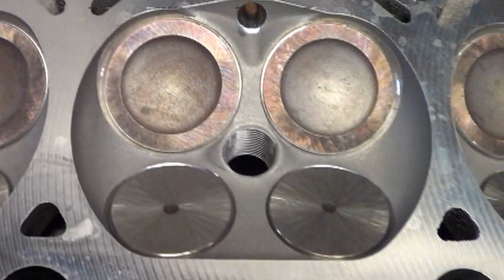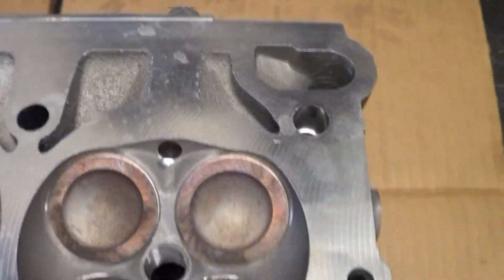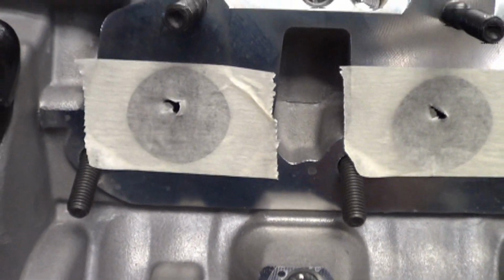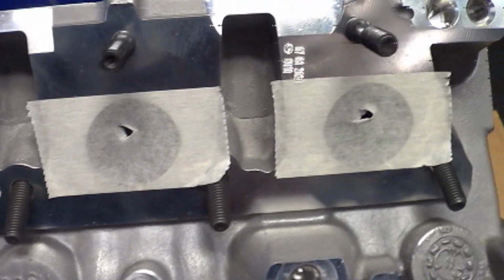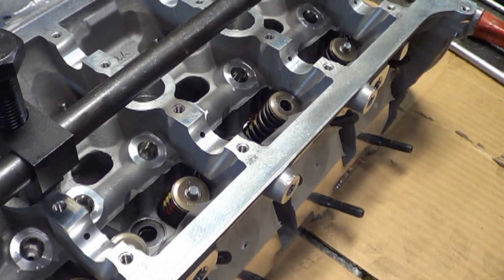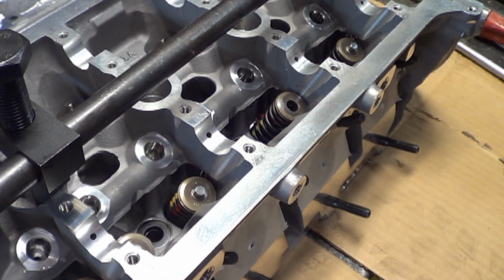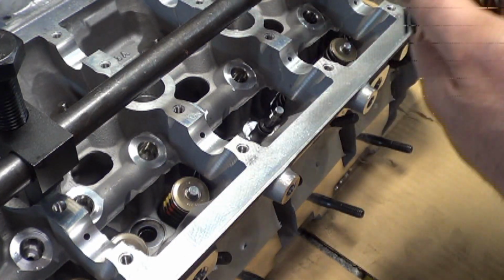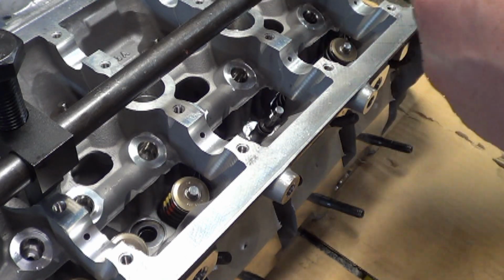Intake valves. That's rather strange. They put tape over it, but then they punch a hole in it. Wonder why they did that. They did the same thing on the intake. I use my valve spring compressor to take the valve keepers off, and I'm going to look at this and see what material the guide's made out of and get a closer look at the exhaust valve.